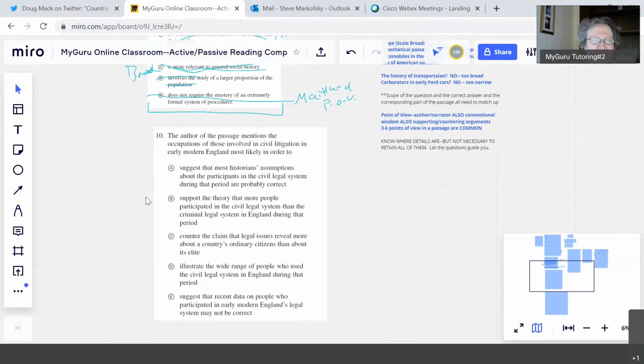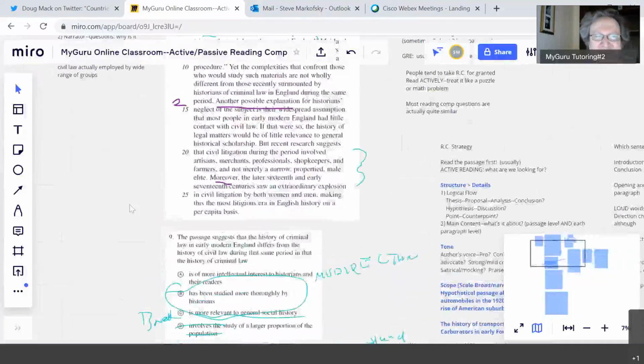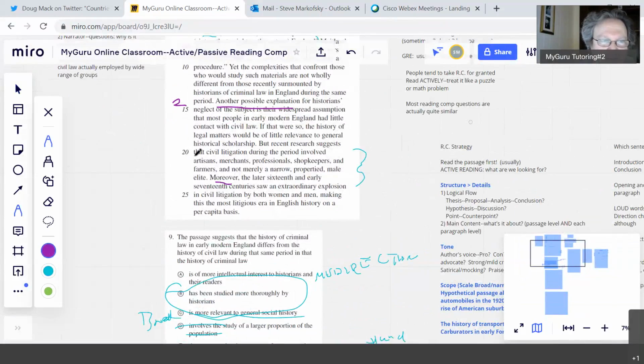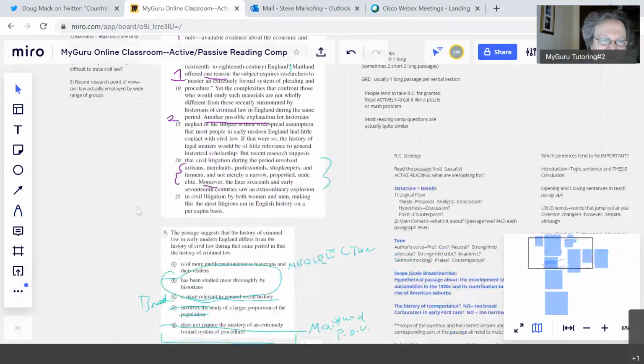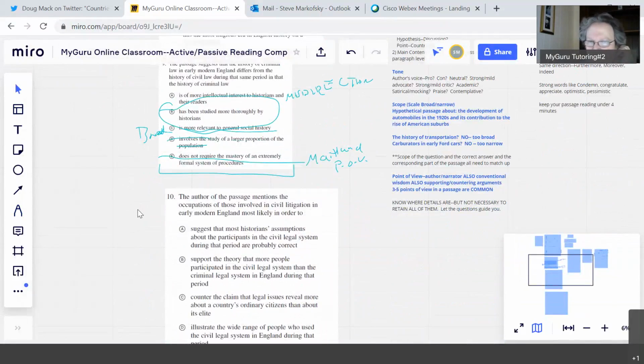Okay. 10. The author of the passage mentions the occupations in order to what? All right. So first of all, active reading. Now, remember I said don't worry about details. You shouldn't be worrying about details, but when you do this active reading approach, you will recognize that somewhere in the latter half of the passage, it starts talking about actual people, right? And the people it's talking about is this group of people right there. You might remember it was somewhere down towards the bottom, and then you go there and look at those people to figure out why they are being mentioned.